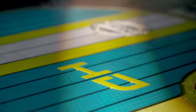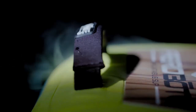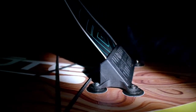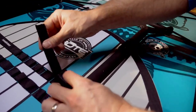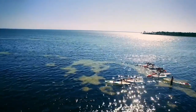Heat-sealed, multi-textured deck pads keep your feet comfortably in place while preventing added weight due to water absorption. Multiple grab handles and traveling latch points make the HD Aero easy to grab from any angle. The paddle sheath is a convenient place to quickly stow your paddle to free up your hands for other activities. With multiple configurations to choose from, fishermen and adventurers prefer models with Molly latch points and a mountable stakeout hole, while yogis and dog lovers prefer models with a full-length deck pad and paddle strap.